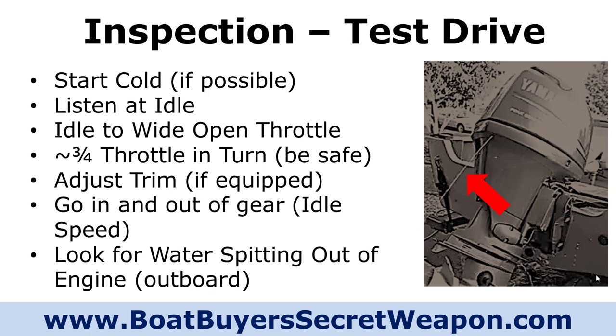And then look for water spitting out of the engine on the outboards, especially in Florida. You're going to have a lot of outboards there. You want to make sure that it's peeing out of that little pee hole. That's going to tell you that the impeller is in good condition. Watch the temperature as well, and that's a question that you want to ask. When's the last time you changed the oil, gear lube? When's the last time you changed the impeller? How old are the batteries?